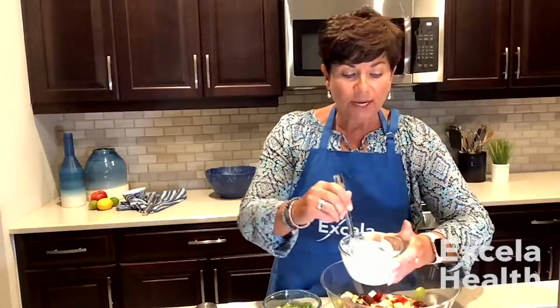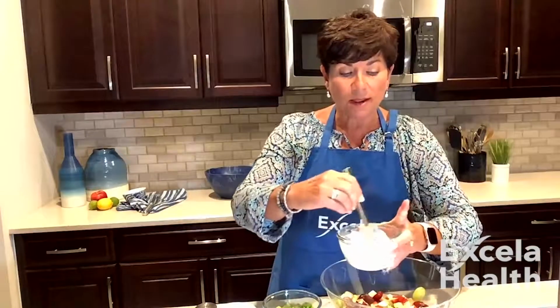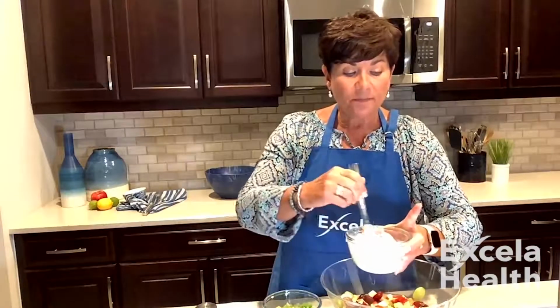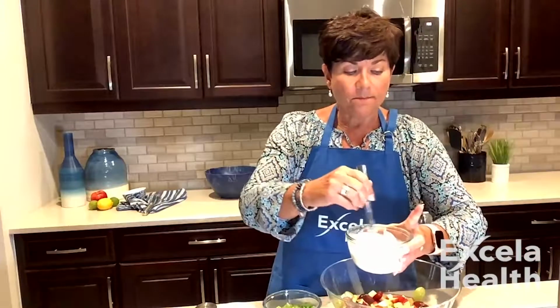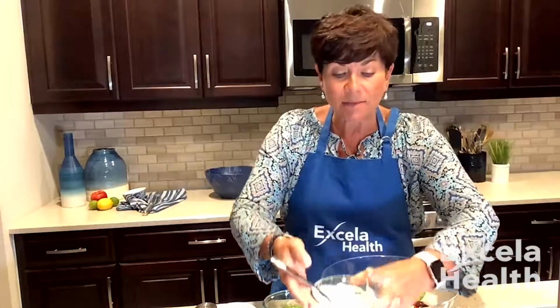And to the Greek yogurt, we're just going to add our fresh lemon juice and our sugar. And we're just going to give this a stir. Okay. If you wanted to make this diabetic friendly, you could use a sugar substitute, such as stevia. You might want to experiment with how much you want to use to get the right sweetness. Okay, so this dressing is nice and mixed up.